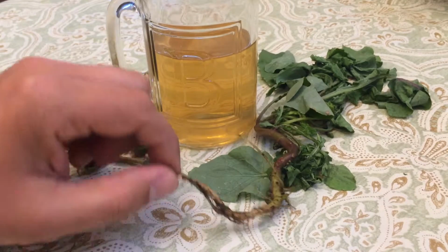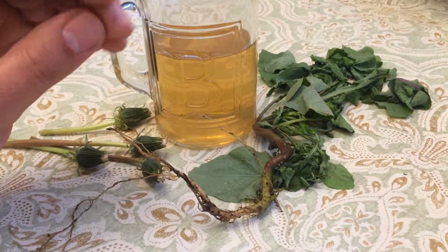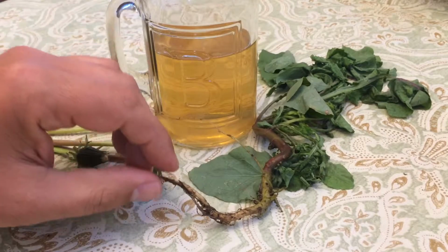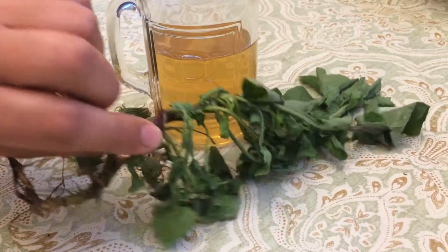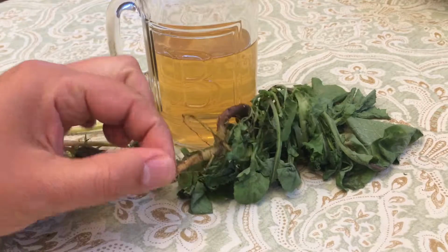Who knows? But regardless, the taproot of the dandelion is one of the most massive I've ever seen. That and the moringa plant. The moringa has a huge taproot as well. I mean, look how small this plant was. Pretty tiny. Look how big and thick this taproot was.